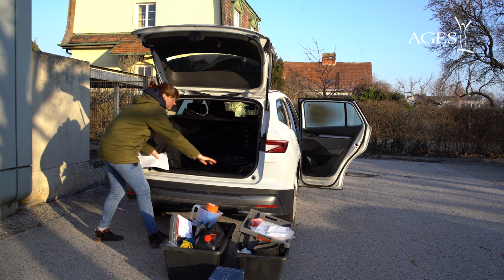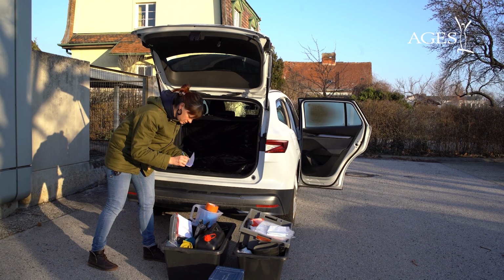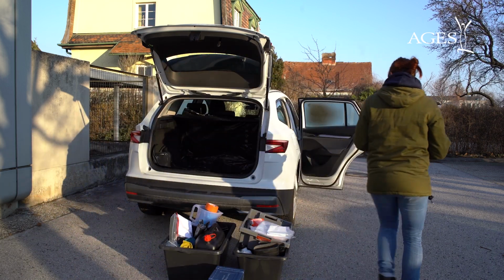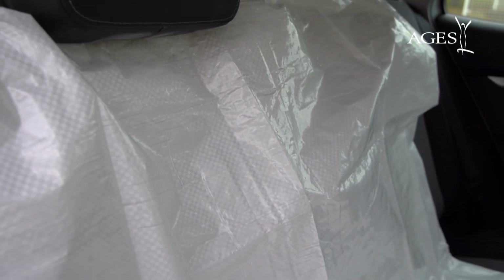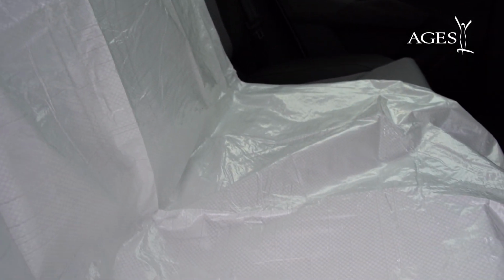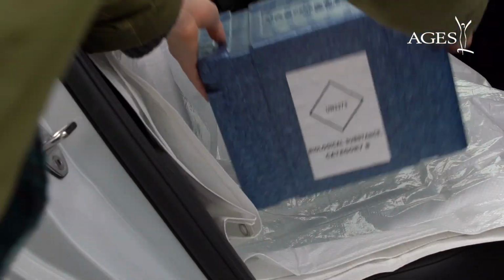Here, the boot of the vehicle is lined with black bin bags as the dirty area. Using the checklist, confirm that you have all the equipment, personal protective equipment, disinfectant, and containers that you will need to enter and exit the holding. The rear passenger seat has been lined with a white covering for the clean area. And the sample transport outer container with the correct labelling can be placed here ready for later.